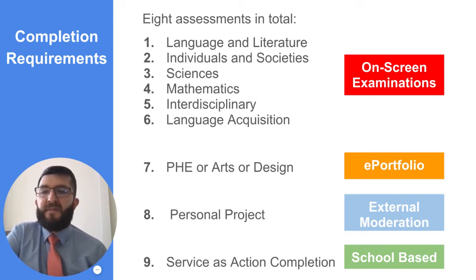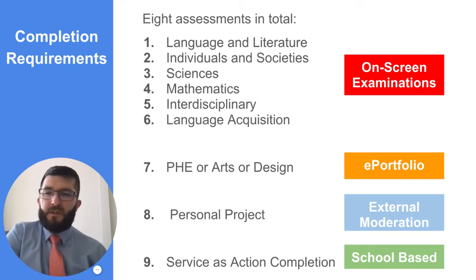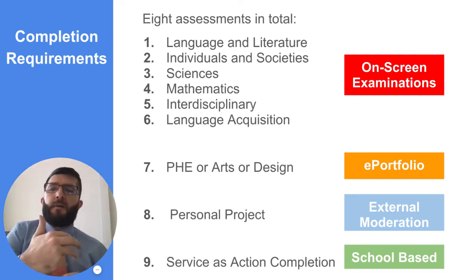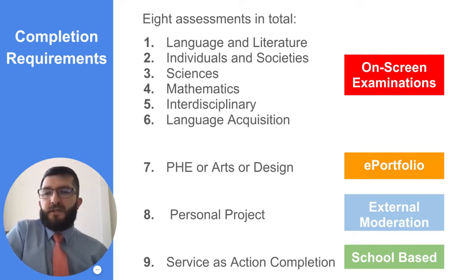For example, math and English. They'll give out a pack of pre-release material. It's a booklet somewhere between 10 to 15 pages of diagrams, graphs, pictures, text excerpts, things like that, that the students can use to prepare for that interdisciplinary exam. And this is meant really to confirm that interdisciplinary study has been happening throughout the MYP program.